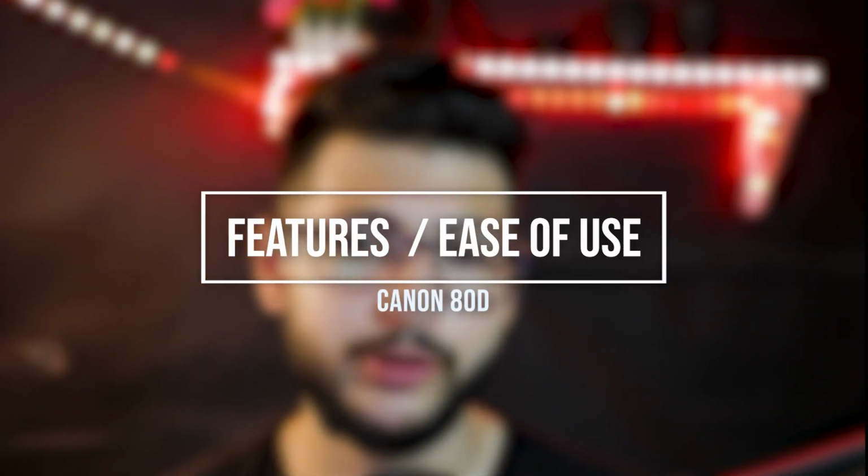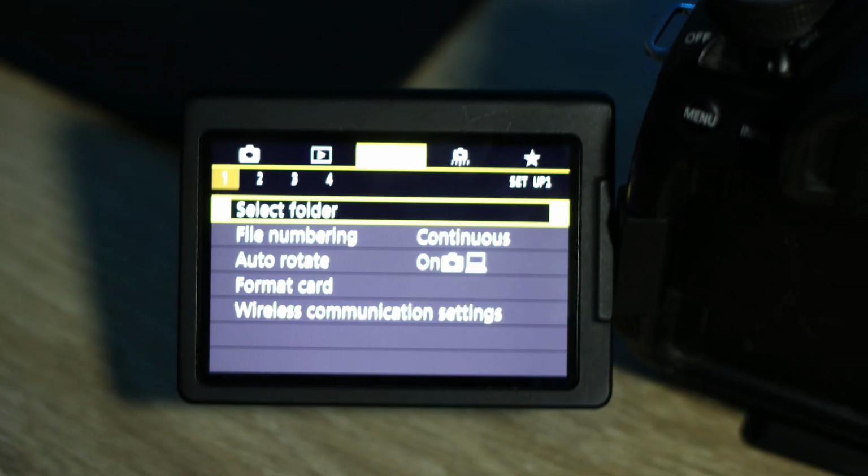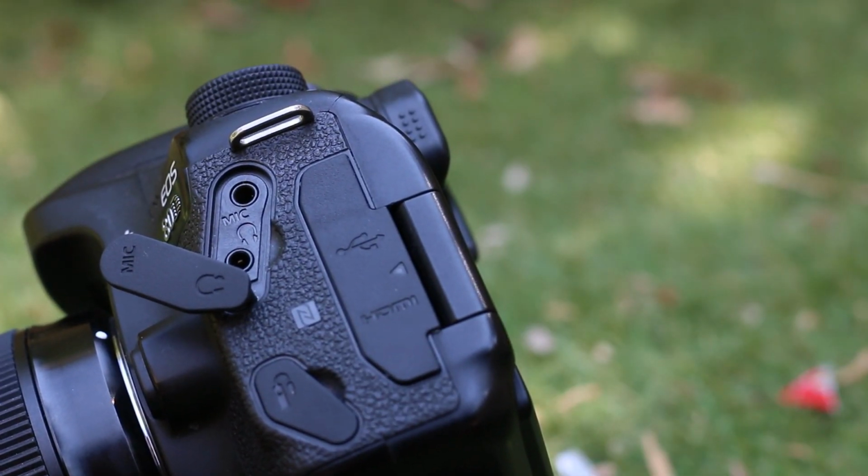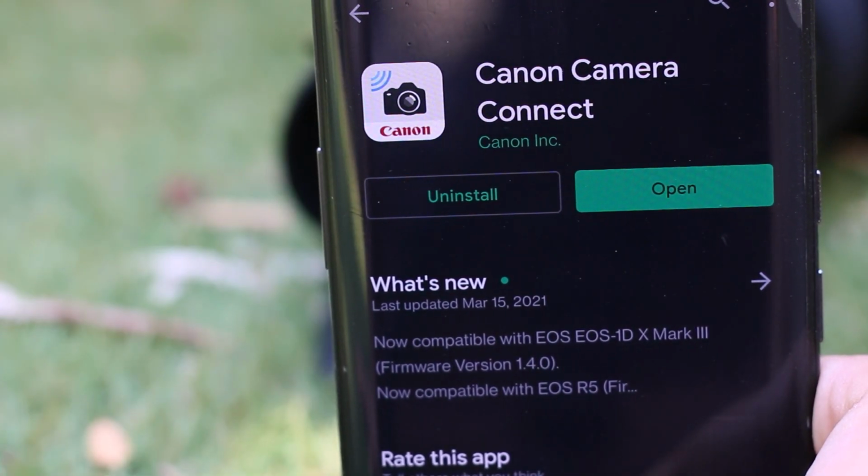And let's talk about features. The Canon 80D is packed with those. It has a swivel LCD touchscreen, it has face detection, even when you're recording up to 60 frames per second. The swivel LCD touchscreen is really great for vlogging, and you get a mic and a headphone output for real-time audio monitoring. The Canon 80D supports Wi-Fi as well, if you want to transfer your files to your phone, and you can also download the Camera Connect app for remote shooting using your phone.